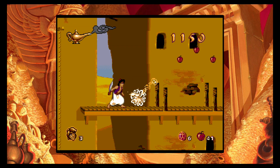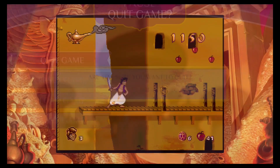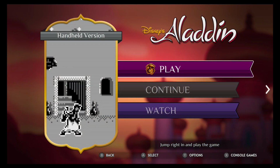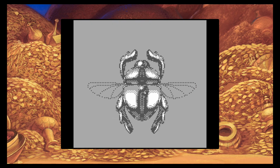All right, let's check out the... How did I get out of here again? Let's check out the portable version, the handheld version, and handheld color version. Oh man, that is not a pretty color scheme. Let's stick with original Game Boy. This song's great already. We'll do the enhanced color version for Lion King when we get into that. Now, I've never played the Game Boy version. Let's just get into the game.